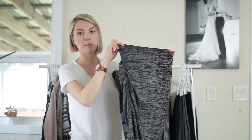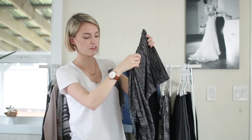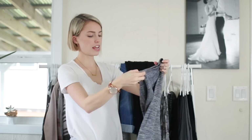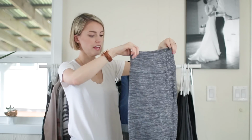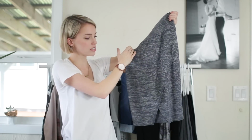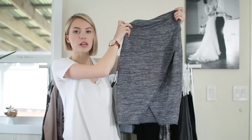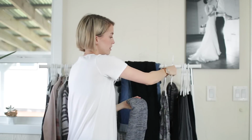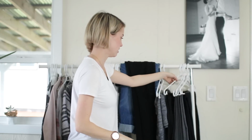I also have some skirts from Aritzia. This is just a black and gray and it has this great ruching on the side, which I think is really flattering. And this is like a blue gray. It's a little bit more of a mom pencil skirt, I guess you could say, and it's kind of that tulip cut, which I still think is really cute and pretty. So again, we're keeping this. I actually think we're gonna keep all of these as well.